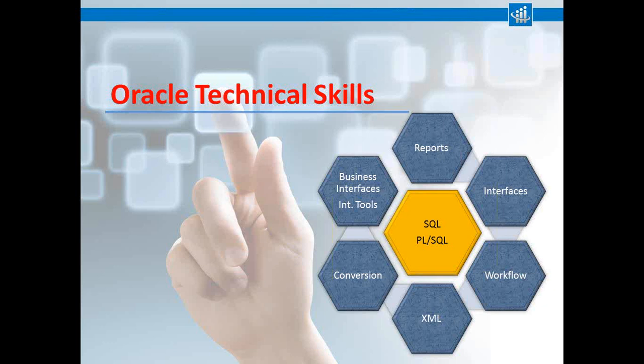So workflow would control that; it provides all that business logic. XML data: a lot of XML is flowing in and out of Oracle ERP, which can be exposed to other applications. It can also be used for reporting purposes. Conversion of data: what is the existing data that needs to be brought into Oracle ERP? And what are the other integration tools that can be used? So bottom line is, wherever those tiny and minute gaps are, the objective is that the technical consultant will fill in those gaps.